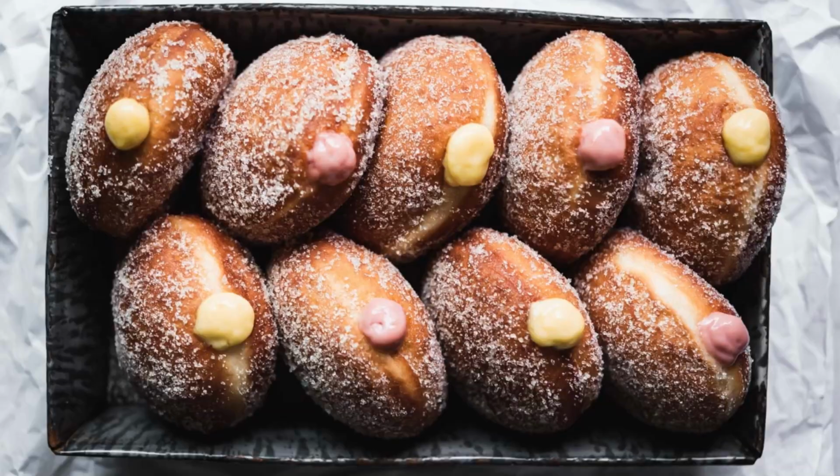Malasadas. I did not know they had malasadas at the Polynesian Village Resort, and it is a Portuguese fried donut. You can get them filled with various things. I did have them on the Big Island of Hawaii, and it's a donut. I mean, it's going to be amazing, right? So that was pretty fantastic.